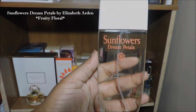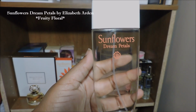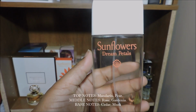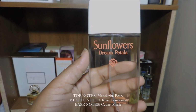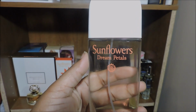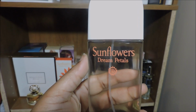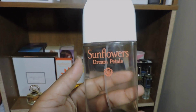This is Sunflowers Dream Petals by Elizabeth Arden. If I ranked this from 1 to 5, I would honestly give this a 2. I'm tempted to give it a 1. When you can smell it, it's a nice scent. It's a soft scent. It's a very safe scent, but it's just so hard for me to smell it. I spray so many sprays of this on my body and I just still don't smell it. I wore it today and I don't smell a thing. I promise you I only smelled it for about 5 minutes. And then after that, it was gone.